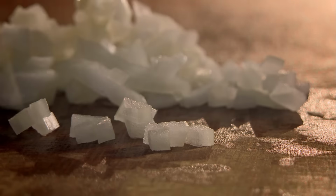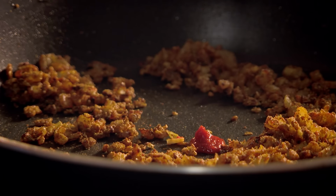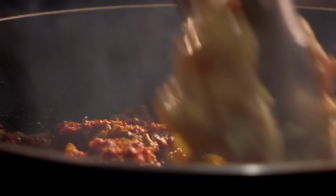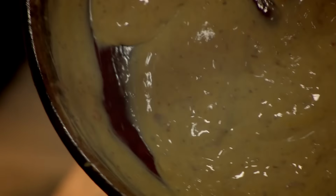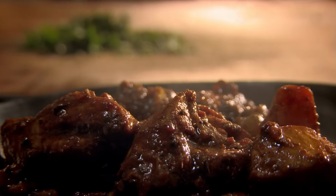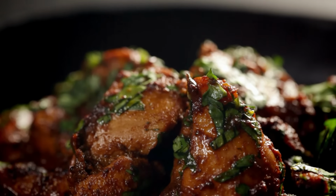Next, fry chopped onions in olive oil. Then add chopped garlic and ginger, ground coriander, garam masala, and turmeric. Tomato puree and butter. Next, add the marinated chicken and all the remaining marinade and cook until tender. Finally, top with coriander. Marinated for flavor and cooked in 20 minutes.